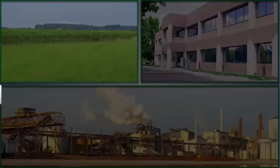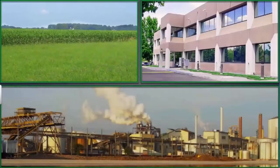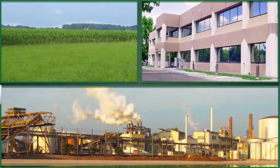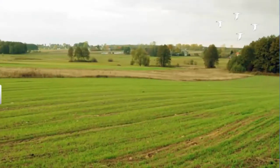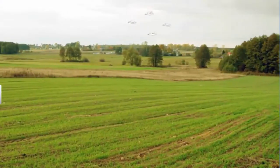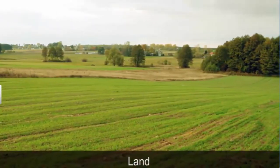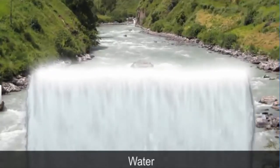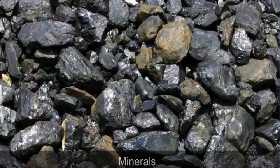Whether you want to produce a crop, set up an office, or build a factory, you will need some place to do so. Thus, the first requirement for production is land. Land as a production factor also includes other natural resources like water, forests, and minerals found in the Earth's crust.